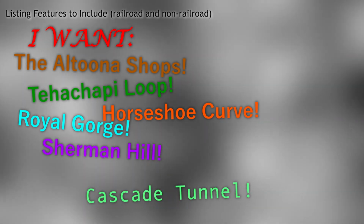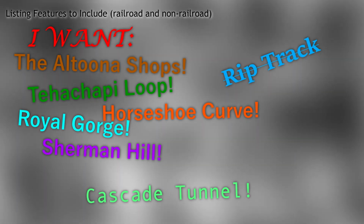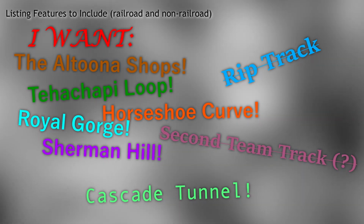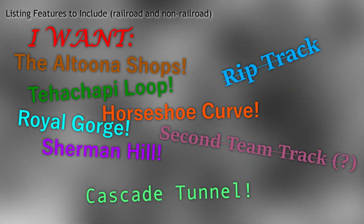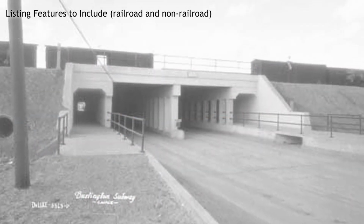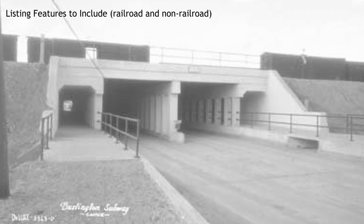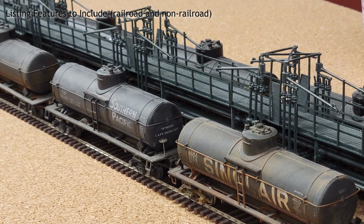Some features are easy to eliminate because we're not particularly interested in them, like a rib track in my case, or because it doesn't add much operational potential to the layout, like a second team track. But other features are harder to eliminate because we really want to include them, but to do so might mean eliminating something else we also really want to include. An example for me is the Center Street Underpass. I remember this underpass from when I was a very young boy, and I really wanted to include it in the layout. But to do so meant unacceptably reducing another feature, the Standard Oil refinery loading racks.